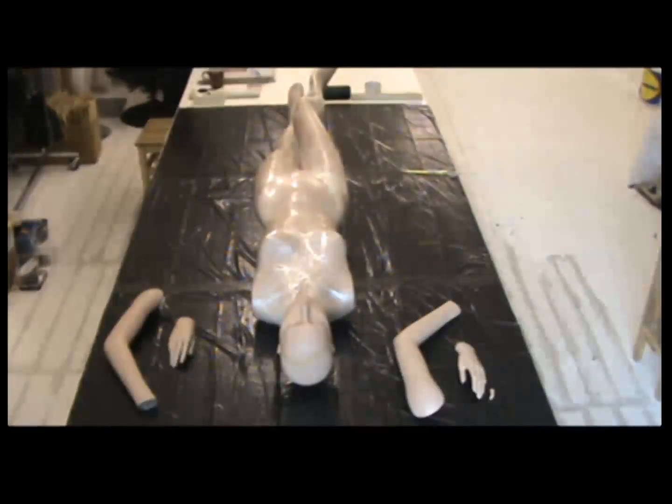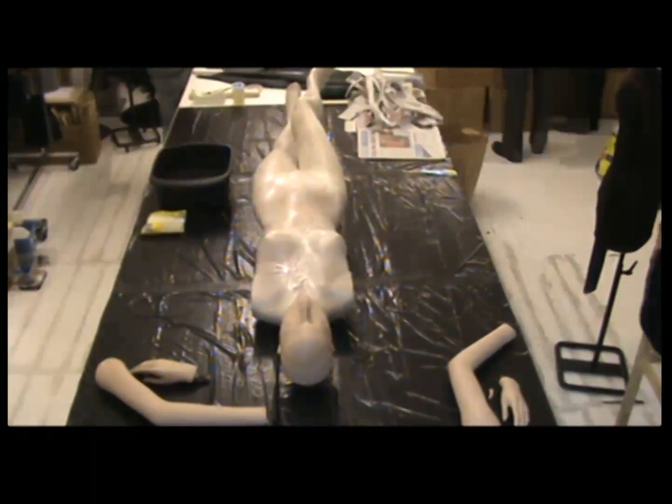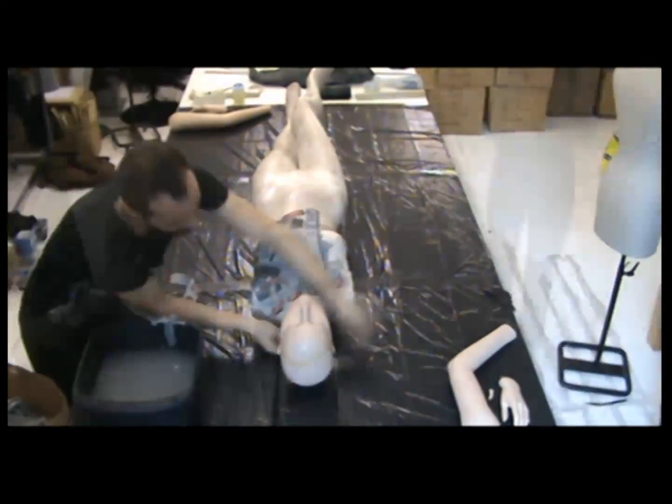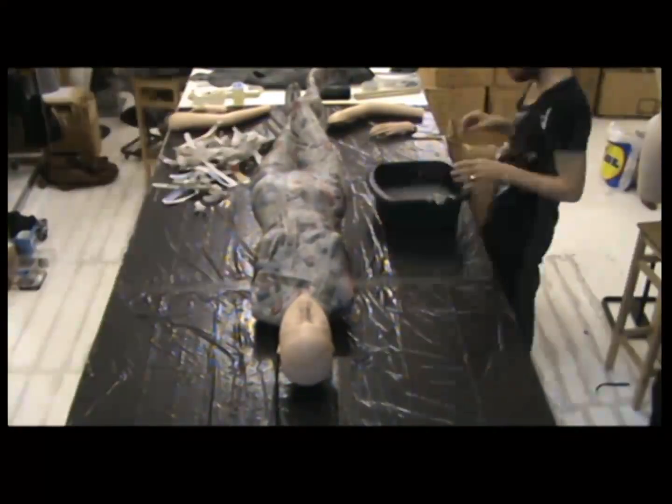The name Sue actually came from the mannequin. She actually had her name embossed in the back of her neck. The main thing was to create a body that was as light as possible. So the process was to do a papier-mâché on top of Sue to make it hollow. And after cutting it out, I think it was about 5 layers that we had to put on, and then varnish and paint her.